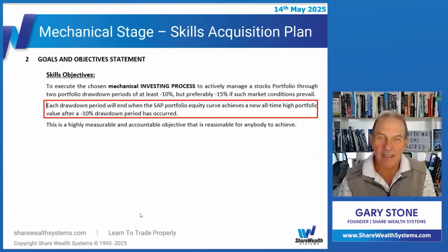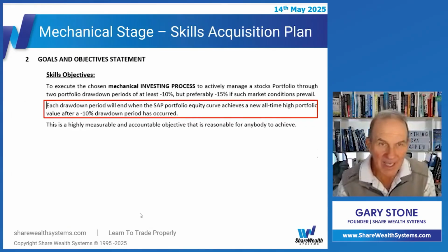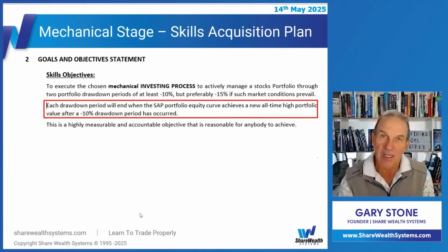So we'll have a look at a bit of detail of how these portfolios are going. And at this stage, I want to remind you of the objective of the skills acquisition plan that we do in the Learn to Trade Properly study groups. And so what we set out to do here, and those of you that have read Mark Douglas's book will know that in the back of his book, the exercise he talks about doing 20 or 25 trades or lots of 20 trades. So 1 lot of 20 trades, another lot of 20 trades.